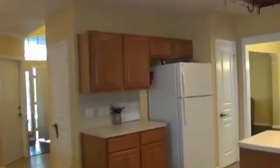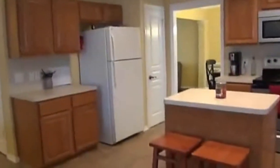Upstairs we got all the bedrooms, 4 bedrooms and 2 full bathrooms are upstairs. This is another look of the living room. Give you a scan here of the kitchen again. So recessed lighting. I'm just gonna put some stools there to have a nice eating area. Okay, so let's go here. Let me show you the half bath downstairs.